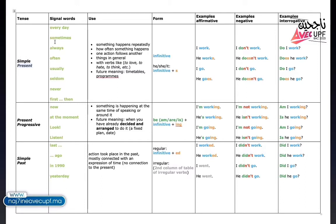How do we use it? It is used for something that happens repeatedly, or to say how often something happens. To form it, we use the s for the third person singular pronouns he, she and it. Let's move to the affirmative example. We can say I work, you work, he works, we work, or I go, you go, he goes. For a verb that ends with a vowel but is preceded by a consonant, we add es. But for a verb that ends with a consonant, we only add s at the end.